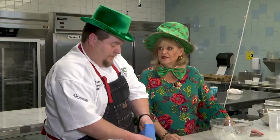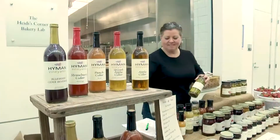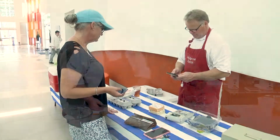But then you also have the best of the best in the way of the farmers here. We do. Tomatoes and lettuces and herbs and all kinds of things. You get some wonderful beef. You get some wonderful pork. You get some wonderful cheese. Butter, which we'll be having here in just a moment.